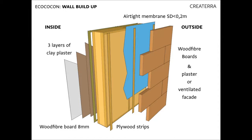After raising the walls, only the surfaces have to be finished. Inside we plaster with clay, directly on straw. On the outside, we wrap the whole construction in an airtight but completely moisture-permeable membrane. In cold climates, we add an extra wood fiber board on the outside.